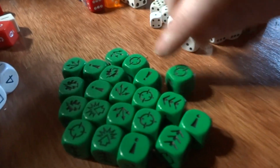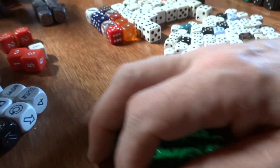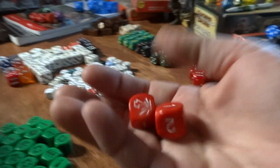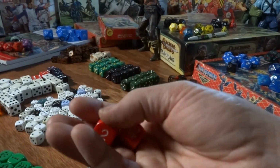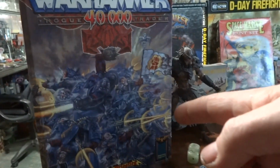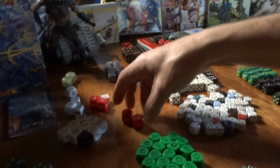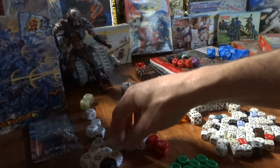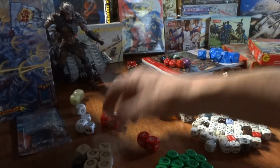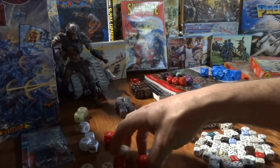These are Battlefleet Gothic dice right here. And these right here, guys, are the old Rogue Trader jam dice, when it was Rogue Trader Warhammer 40K. And then they came out with the second edition, and that's where these dice came from. So you have these, and you have these, you get the misfires, and then, of course, these come later on with the 2-hit and your scatter die. So these were your old Warhammer stuff.